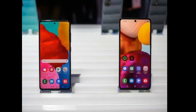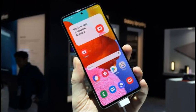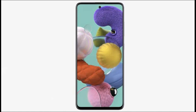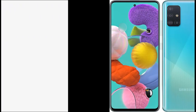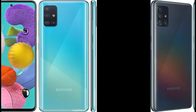Samsung just launched its Galaxy A51 here in India, as it was promised by Samsung a few days back. You must be waiting for the Galaxy A71 too, but for the A71 you will have to wait for some more time. Galaxy A71 will launch by mid-February, that is, by the second week of February 2020. Now let's talk about Galaxy A51.